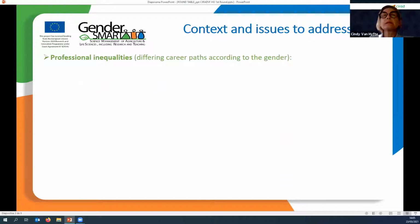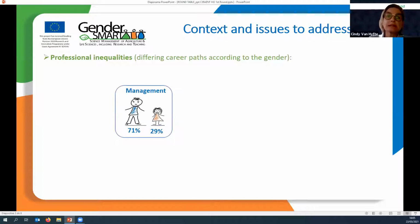If we look a bit more at the professional inequalities, we see that we have differing career paths according to the gender of the persons. A first illustration of this is management. 71% of the managerial positions are taken on by men. We can assume that this can be linked to stereotypes, that we associate leadership much more easily and more often with men, with masculine characteristics such as assertiveness, decisiveness, competitiveness, flexibility, availability.